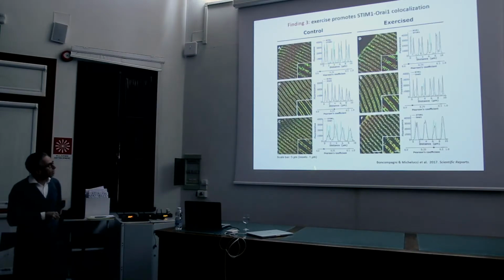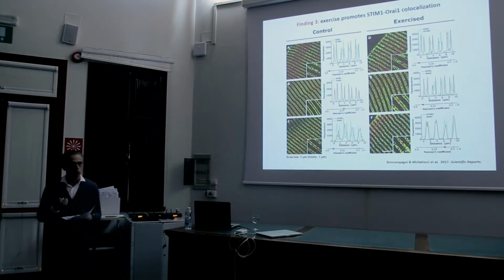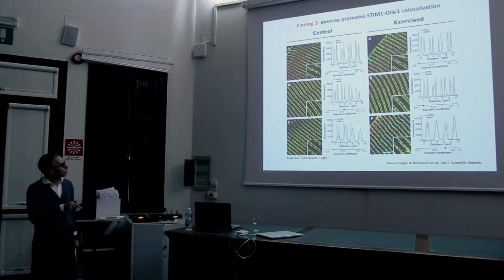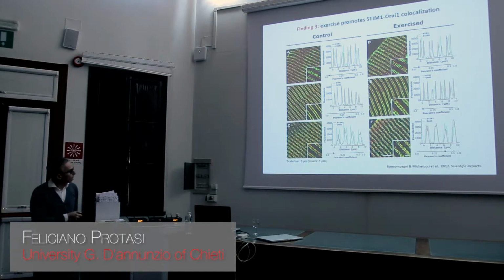So I went ahead and did some immunofluorescence staining for the two proteins of interest for us at this moment, which were STIM1 and ORAI1. I know this is a fairly complicated figure, but on this side you have the situation in the control, on this other one you have the situation after 1 hour of exercise. We use the ryanodine receptor as a reference mark for the position of triads. So you see here that STIM is not at the triad in the control muscle, while ORAI is in correspondence of the triad. ORAI is the protein of the external membrane, so it is in the transverse tubule, and it's normal that it's colocalized with RyR1.